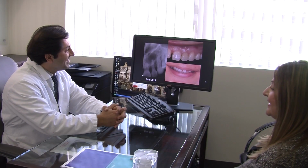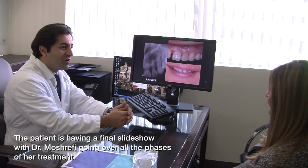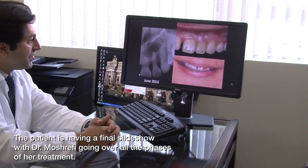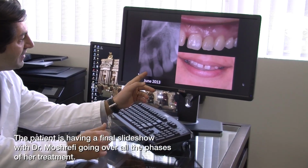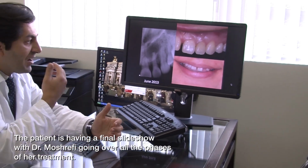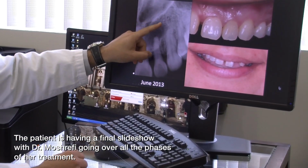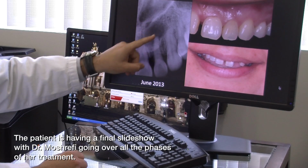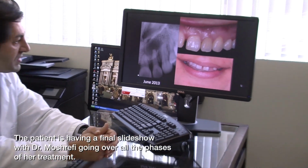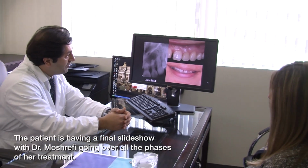Alright, so Lupe, this is dating back to June of 2013 when we first met, when you first came in for your consultation. I'll just go over the x-rays or photos with you as we go along one by one. But basically on the left side here, you'll see the radiograph of that upper left lateral incisor right here. And around the apex of the root, there's a sizable lesion or shadow here that extends one tooth in front and one tooth behind. So what was going on was that you had a dead nerve, basically a necrotic nerve, with a resulting infection in the jawbone.